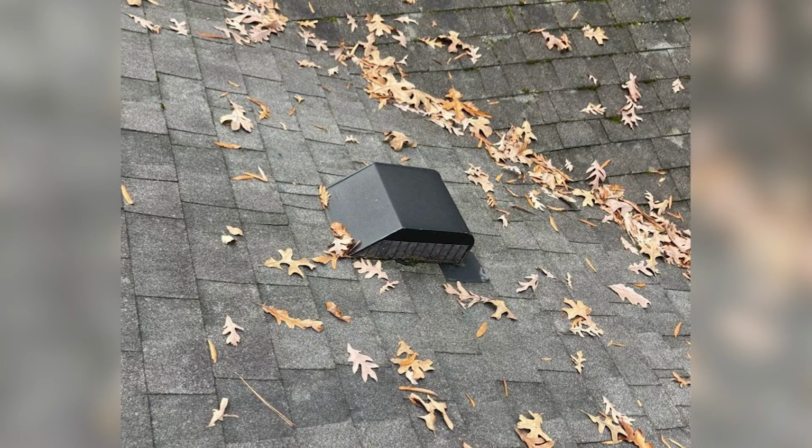They still attract a lot less attention than either of the active vents and can be placed in areas of your home that won't affect the look too much.